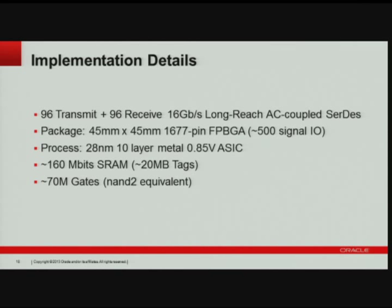To support the directory, we have 160 megabits of SRAM that allows us to track 20 megabytes of tags. And total gate count is 70 million gates, which includes the overhead for DFT and timing closure.